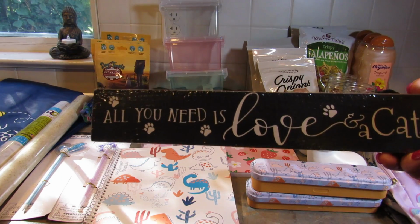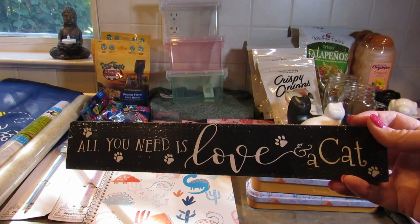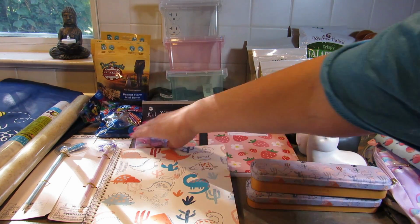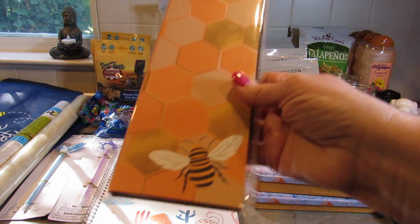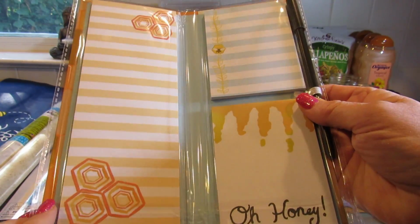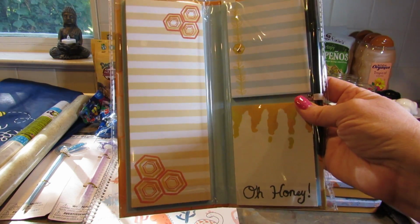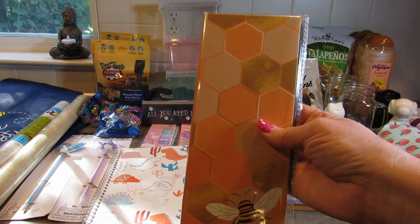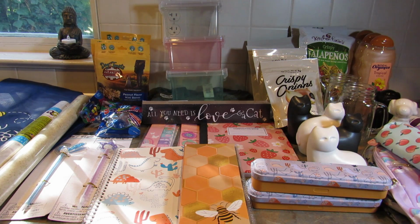I picked this up for my daughter, All You Need Is Love and a Cat. Look how cute that little decor piece is. Again, if she doesn't want to take it to Ireland, she can leave it here till she comes back. I picked up another one of these little stationery sets. It has a bee on it, and it comes with a list pad. I don't know if they're all list pads or if there are sticky notes in there, but it also comes with a pen. And these are really cute to put in gifts for people, so that's why I buy them. Plus, I use them myself.